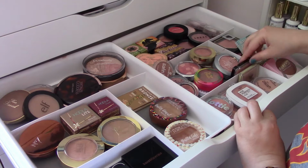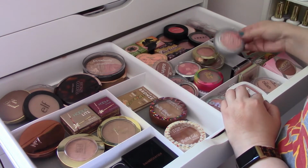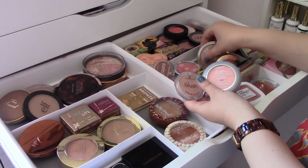But I'm thinking all those blushes in there were kind of dark, and I'm thinking I want one that's a little bit lighter. So I'm kind of eyeing some of these light blushes that I have here.